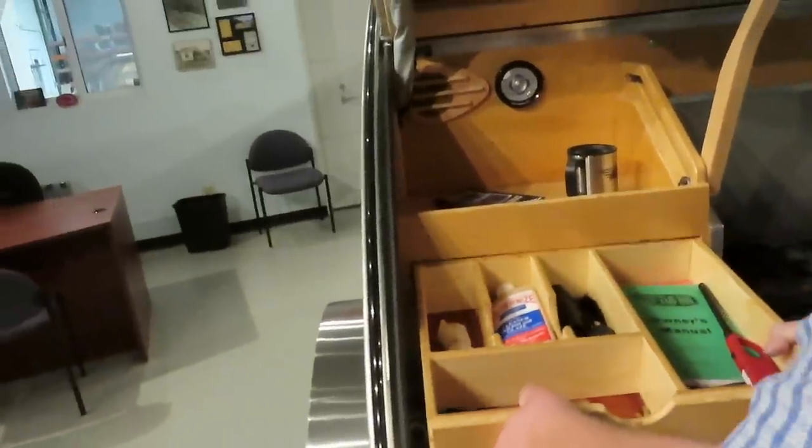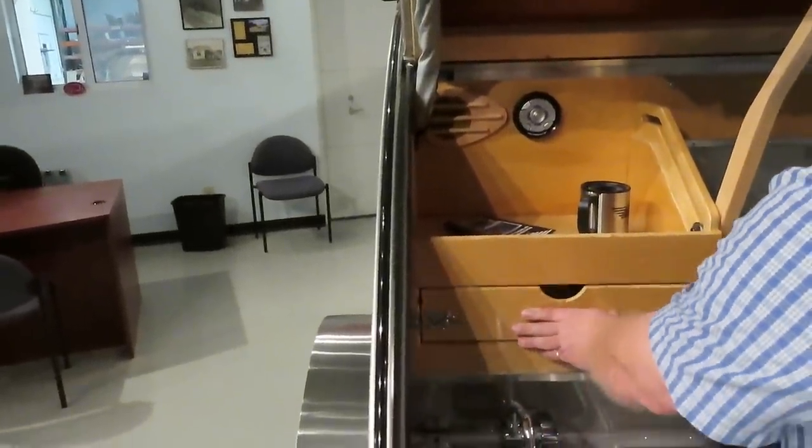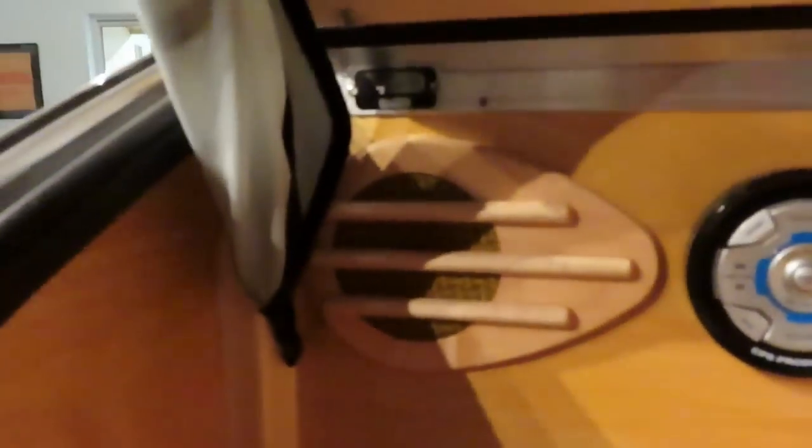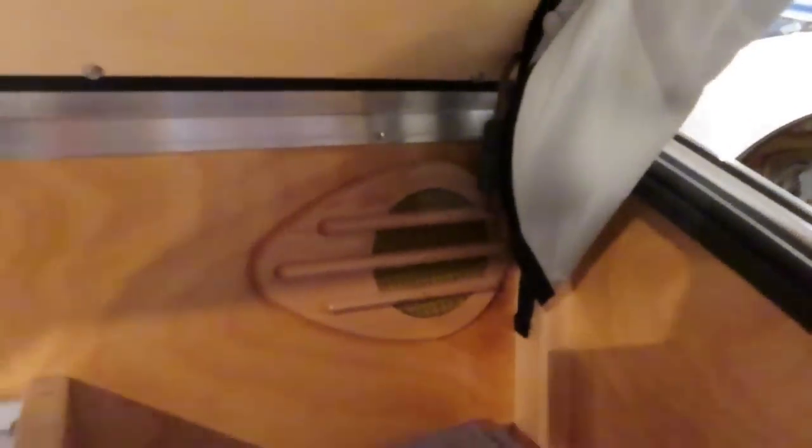And then you have a little area there, too. Those are upper cabinets. Very good. And this is the stereo control, and you have speakers back here. Very nice. The Art Deco woodwork is just fabulous.